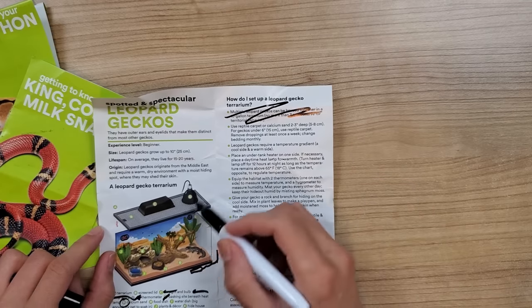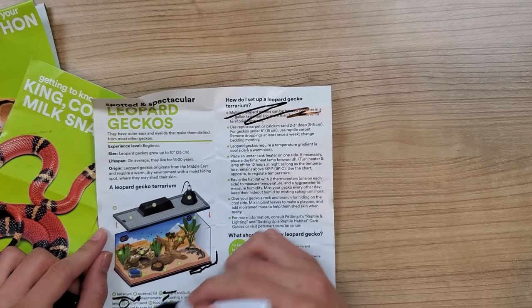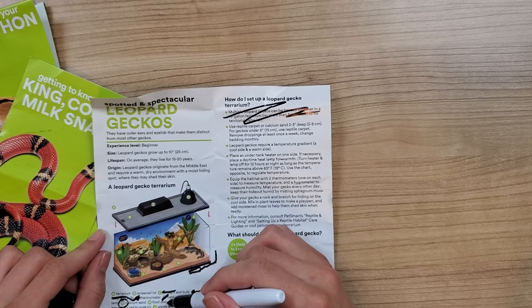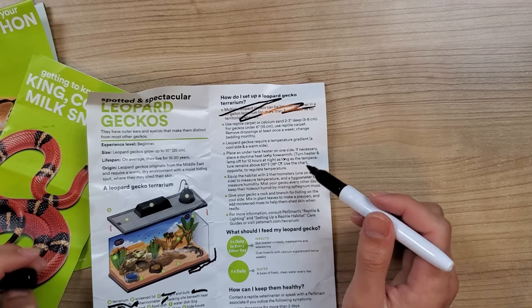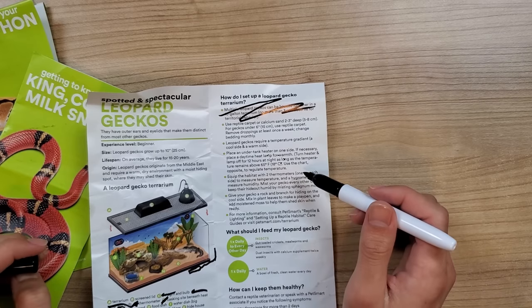Because this only shows the lamp. This only says a lamp in what you need. But then it says get a heater, under tank heater first, and then get a lamp. So legitimately, if I was setting this up, I would be a bit confused. Equip the habitat with 2 thermometers, 1 to measure temp, 1 to measure humidity.